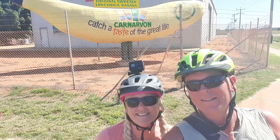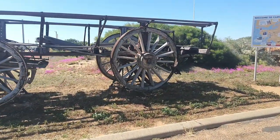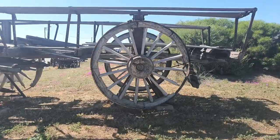One of the many fabulous fruits grown in Carnarvon, the banana, the Carnarvon banana. My goal is to get this one here, tick, and the next one's over in Coffs Harbour, tick, tick. We'll see it in a while, it's the other side. All right, onwards on our bike journey. Good score. It's one massive wagon. Bet you that had a hell of a workout over the time.